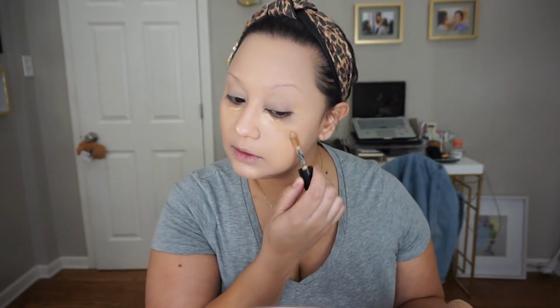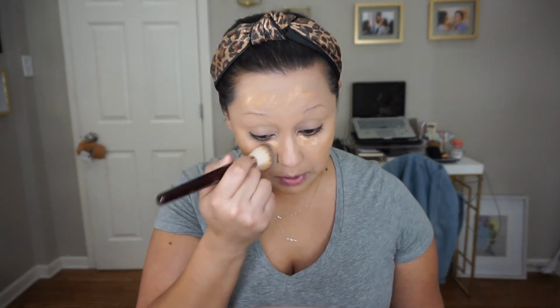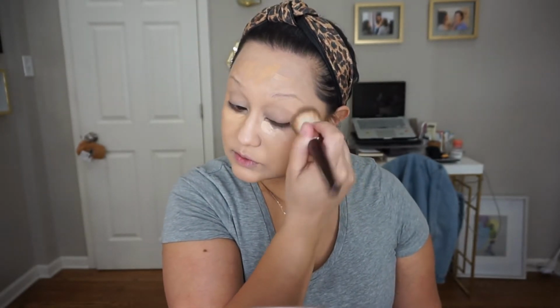I'm gonna take a little bit of 4.2 and just kind of mix it with this one. And actually, let's take a little bit on the face. 3.4 is my exact match, but I'm gonna take a little bit of this darker shade just to add some warmth. So today, I wanna make sure that my makeup stays on, but that I don't have this thick layer of makeup, and that it wears really well.